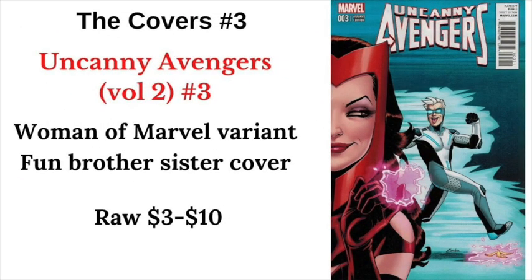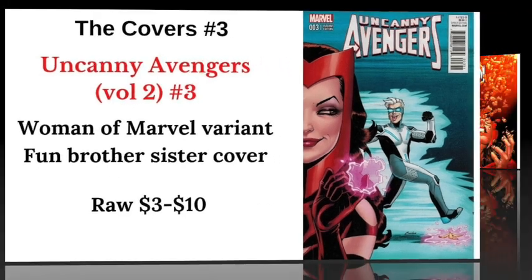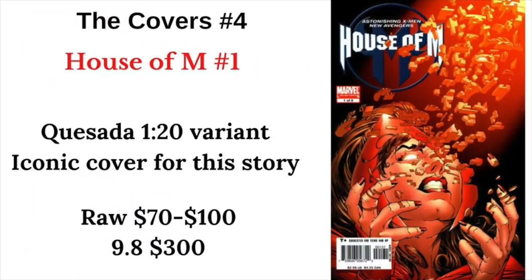Uncanny Avengers number 3 was just a fun cover I wanted to throw in. Great showcase of a brother and sister relationship, and just a lot of fun on this cover with the 2 of them. House of M number 1, the Quesada 1 in 20 variant, is just one of the iconic covers for this character and just had to be included in any breakdown of Scarlet Witch covers.